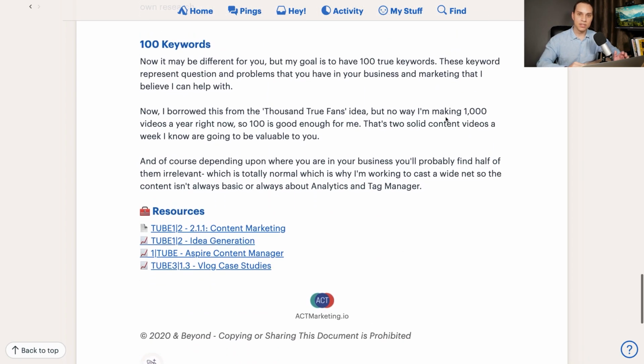So now what I want to do is share with you my 100 keywords, I guess, idea or theory. And that is my goal for next year, is to find 100 core keywords that represent our ideal viewer, and then make those the core focus of our content strategy. Now, I want to, of course, add an asterisk here. This only works if you're creating evergreen content. Obviously, if you're covering the latest news, this kind of strategy won't work.